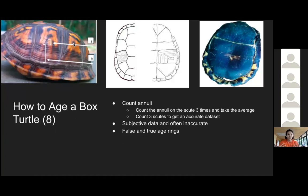So how do I determine the age of a box turtle? I do this by counting something called the annuli. So these lines right here, these are called the annuli. And counting annuli can be difficult, and it can be subjective, because annuli, also called age rings, can have true age rings and false age rings. False age rings are thinner and less pronounced on the shell. And some people will count both true and false. Some will just count one or the other. Some will make a mix of them because they're hard to differentiate.